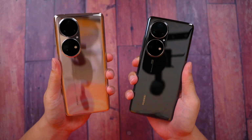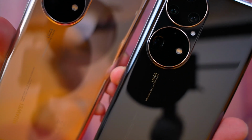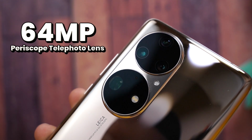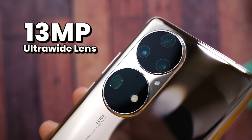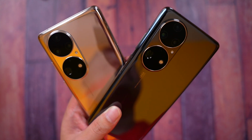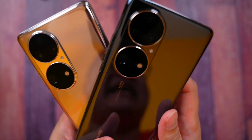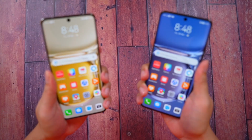Okay, so this right here is the most powerful camera in the world right now. As usual, the Leica camera on this phone is phenomenal. You get a 50 megapixel Leica camera, a 64MP periscope telephoto lens, a 13MP ultra wide angle lens, and get this, you even get a 40MP black and white camera sensor just to boost the low light capabilities of the cameras on this phone. As per DxOMark, this is the highest scoring phone on their website. 144 points. Nothing else comes close.